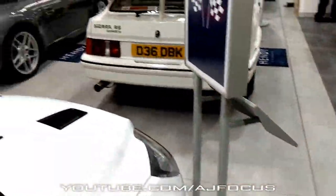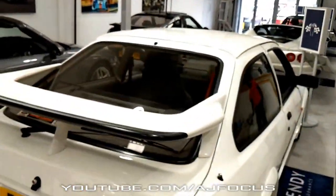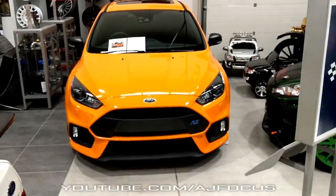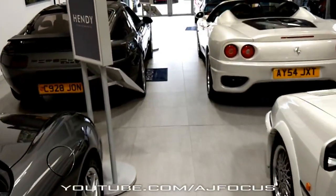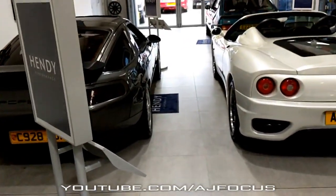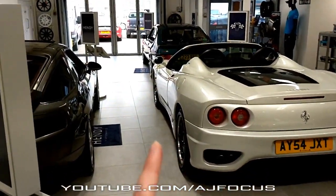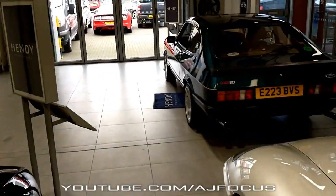So yeah, that's it then, guys. We've got a Porsche here, we've got an old school Merc, got another Porsche there. Still got the orange RS, which is disgusting. So yeah, I'm gonna go out in the car park and have a look around, because there are some more Mark II RS up there. We're going to go look, and some awesome Mustangs as well. So we're going to go outside and have a look around.